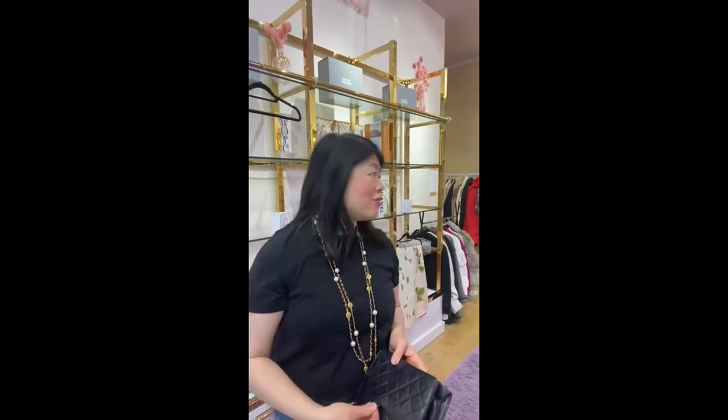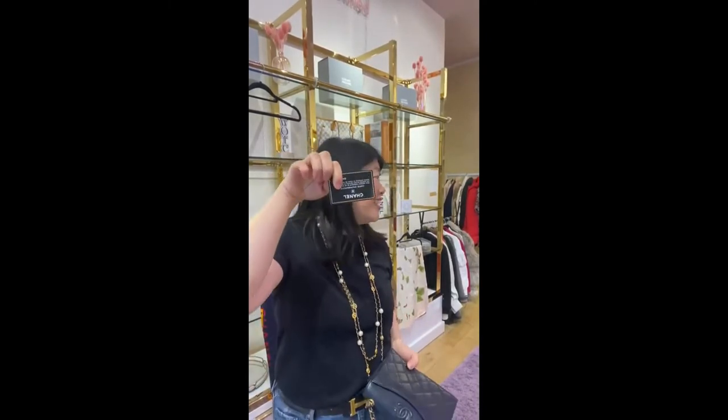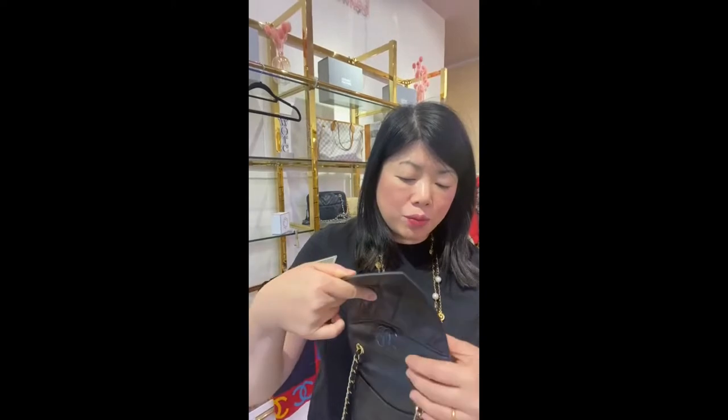Oh, God, I've just found something. It comes with a card. Yay. Yes, even better value for money. Obviously, it's nicer. When it comes to valuing pieces, it does help that it comes full set with a serial sticker, card and dust bag, and of course, box as well, and the booklet.